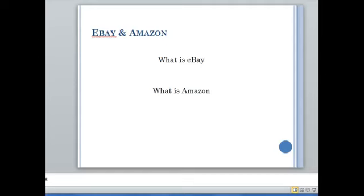Now what is eBay? eBay is a platform that started as an auction site. Pretty much it was individuals who had something to sell and people bid on it. But now eBay has been around for over 15 years, probably even longer. And now eBay is not just an auction site, but it's also a site where people can just buy. They now compete with all other retail suppliers online. It is now a site where people can just buy products outright.